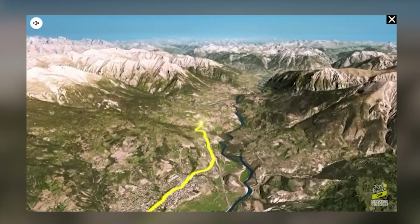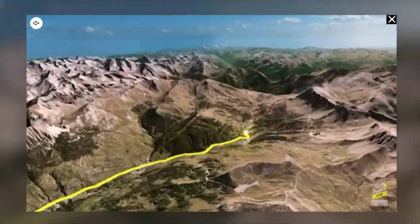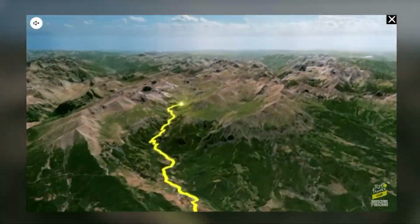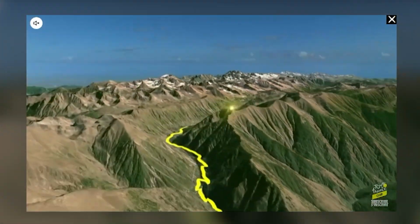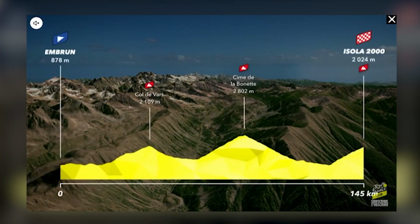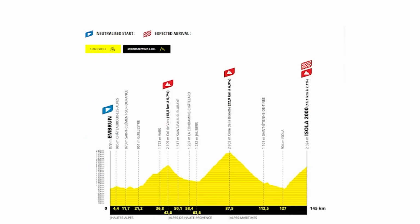While it's not close to the longest, nor even the hilliest, stage 19 is a bit of a monster, and has the potential to be pretty decisive as it falls on the third to last day of the tour. At about 145 kilometers with 4,400 meters of climbing, there's scarcely a flat section in sight.